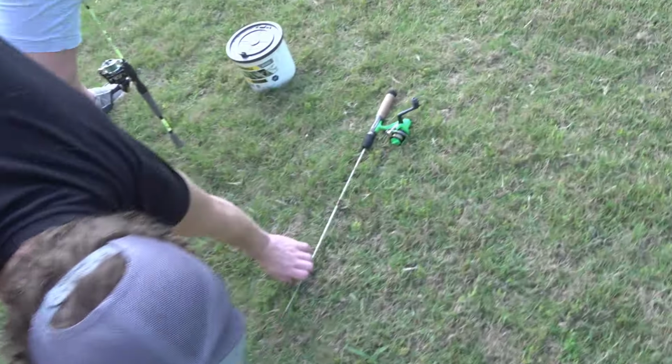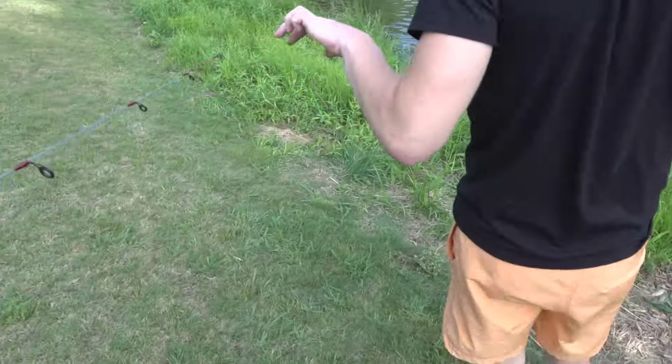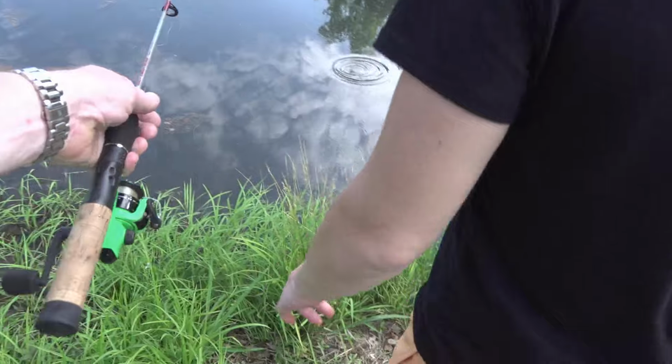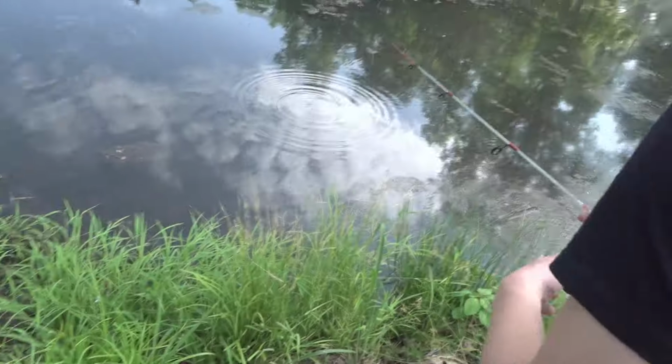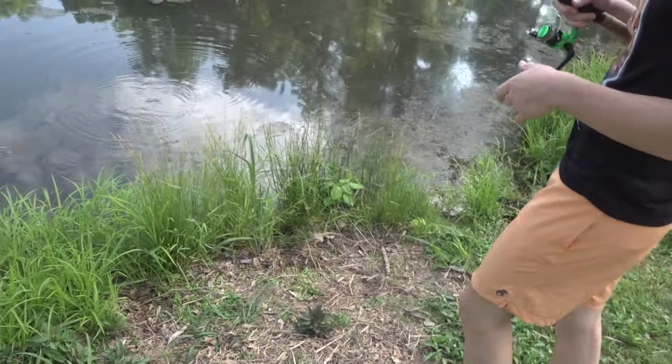There you go. Open the face. Open this up. There you go. Feed it. I got the pole. Go. There you go. Here. He got one. He already got one, guys. Ah! You almost hooked me, man.